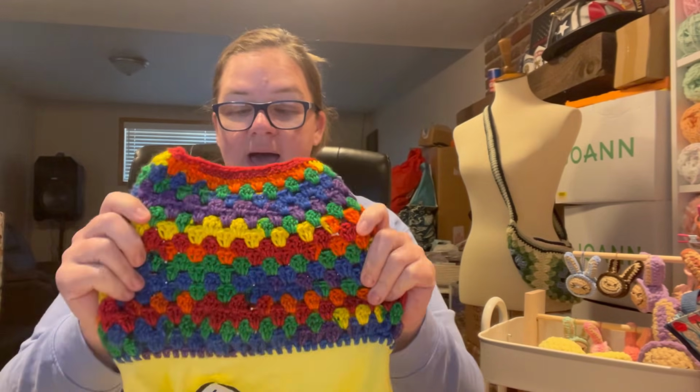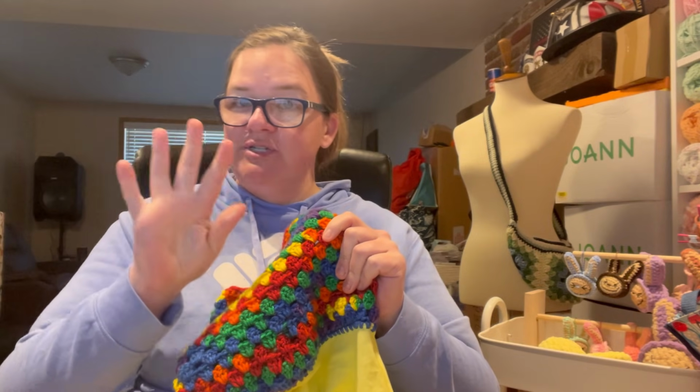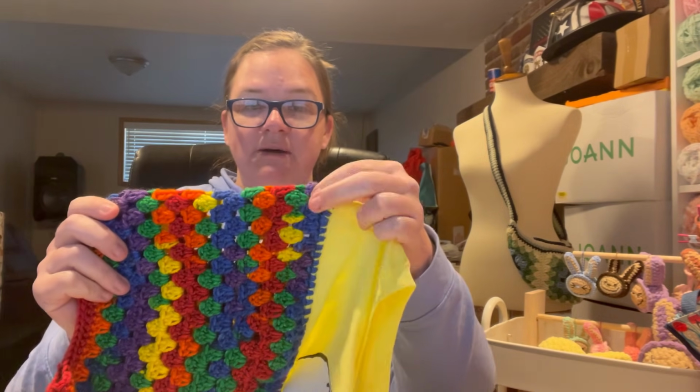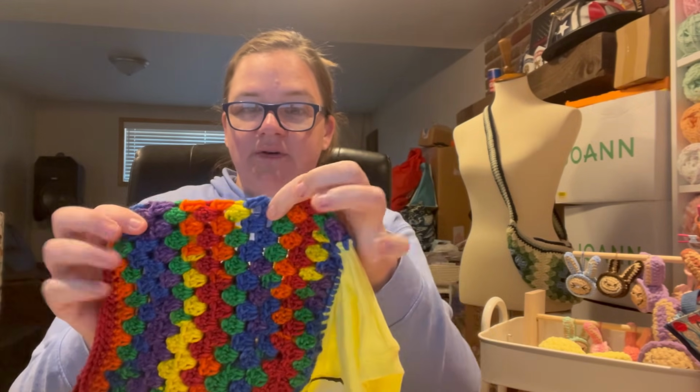So that's what I mean by it being a setup round and then an actual decrease round. Now, I did that setup round and decrease round 3 times. So that's a total of 6 rows. My first 6 rows of this shirt were a setup, the decrease, the setup, the decrease, the setup, the decrease.